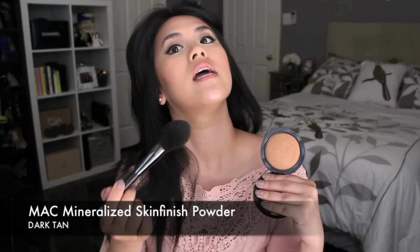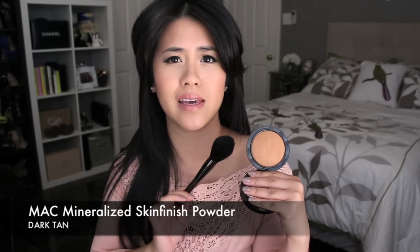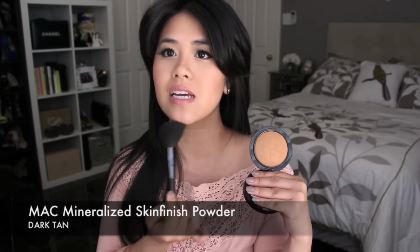Because it is a mineralized skin finish, I find it to blend into the skin so seamlessly you can't even tell. But because of how nice the mill is for the powder, it blends in the skin like liquid. It just makes the skin look like, wow, where did you actually even apply that? So what I do with this powder in particular is to just go around my face area, and this is usually used mostly in the spring and summertime just because of that tan color that it has in it. It really does give me that goldenness, and it's so beautiful. It doesn't give you that orange streak whatsoever, and I absolutely love this one.